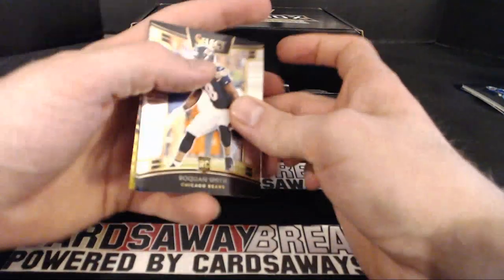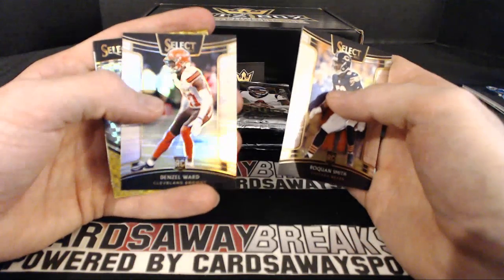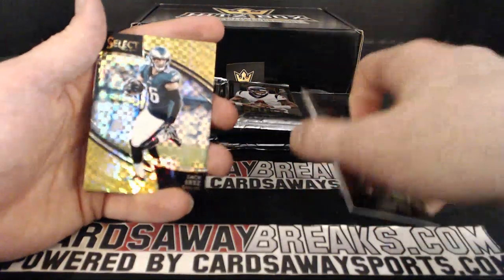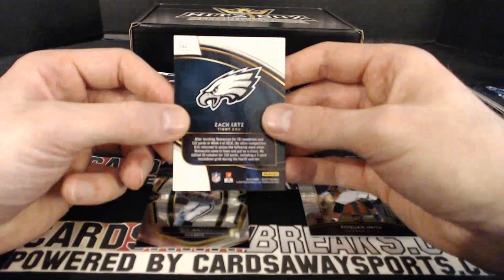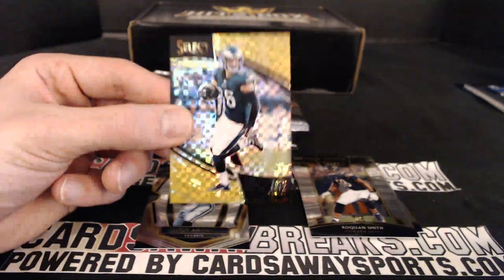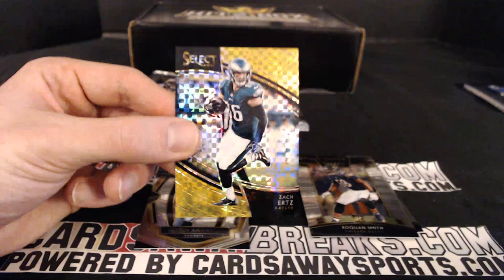Here we go. Roquan Smith. Silver Concourse, Denzel Ward. Oh baby, look at that. We got a little gold Zach Ertz. Bam, number to 10 field level. Zach Ertz, holy, that thing is sweet. I don't think that's a gold vinyl like the same as Prism, but we got some gold, baby, number to 10, Zach Ertz. There we go, Philly.